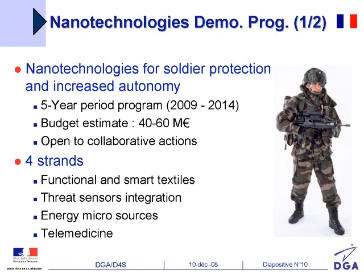Here is an example of a program we are about to launch on nanotechnologies. Through this program, we aim at increasing autonomy and protection for soldiers. This confirms the French interest for nanotechnologies in these specific fields. The aim of this program is to coordinate and support the actions of the various actors: labs, universities, SMEs, and industry. We plan to invest around 40 to 60 million euros over a 5-year period, and we are, of course, open to collaborative actions with other nations.